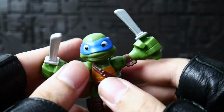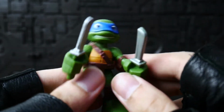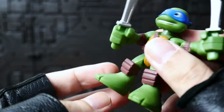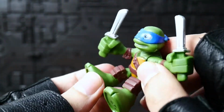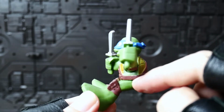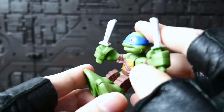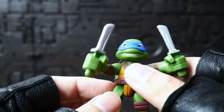Now the difference between this line and the Galactic Heroes line is that they don't provide articulation on the wrist. But the rest is pretty similar. For example, the two sitting legs here. It's not like a 90-degree sitting position, but it's still the same articulation nonetheless. So you cannot move the legs separately, you will break it.